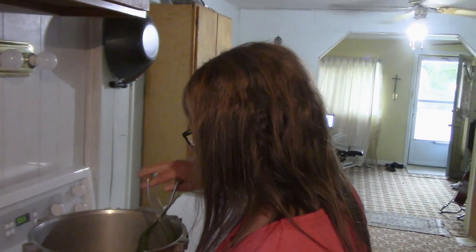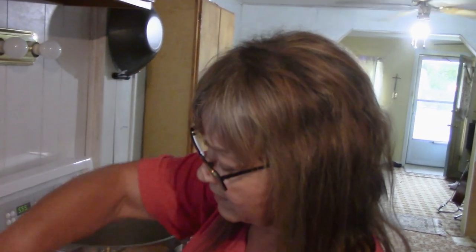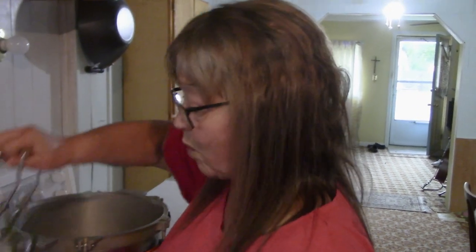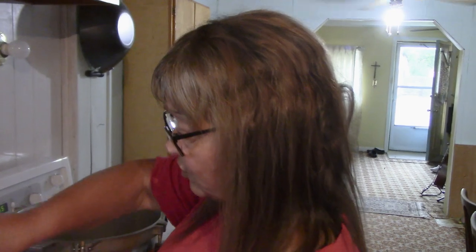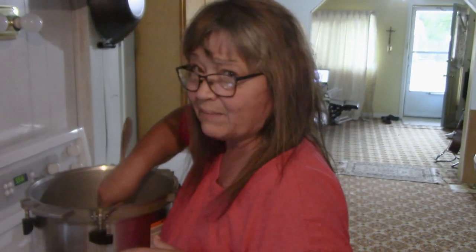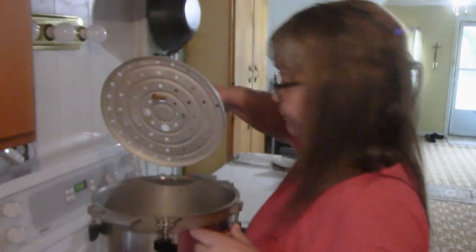Oh, they're just gorgeous. It smells so good. Isn't it going to be nice to have these here already, and not have to wait until they go on sale in the store to be able to justify buying them? Yep. Not buying them ever again. Ever. In my whole life.